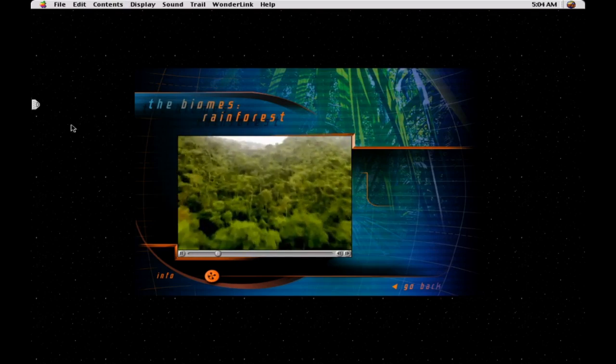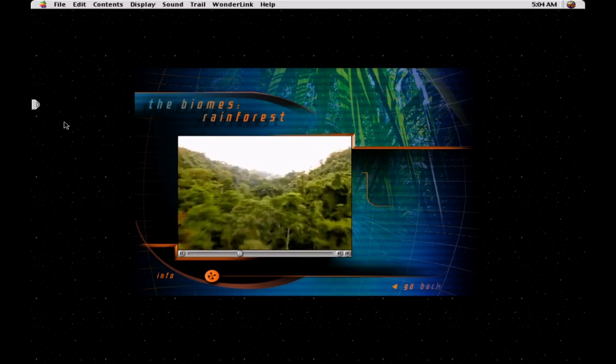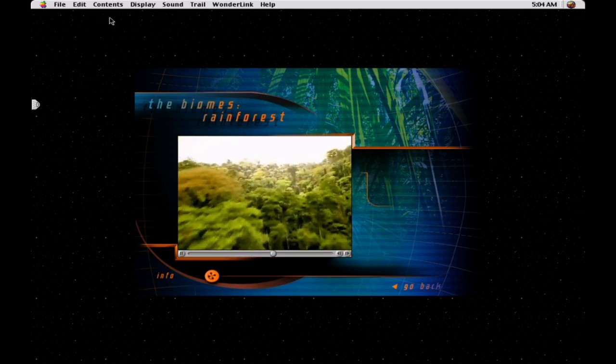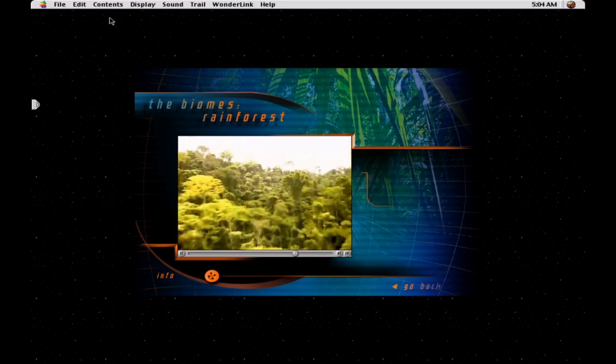Tropical rainforests grow in places where there are high average temperatures and heavy rainfall throughout the year, in Brazil, Central America, Central Africa, and Southeast Asia. These rainforests have a higher variety of plant and animal species than any other biome on Earth.